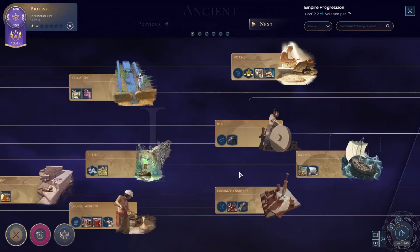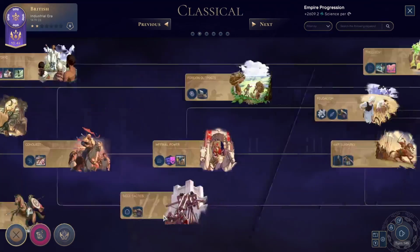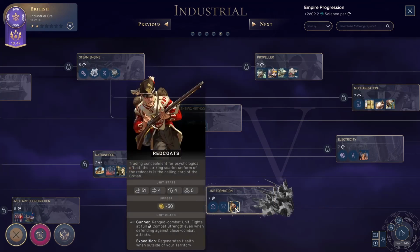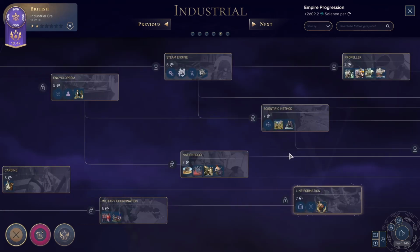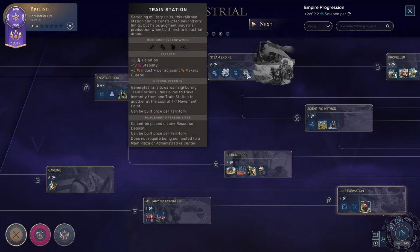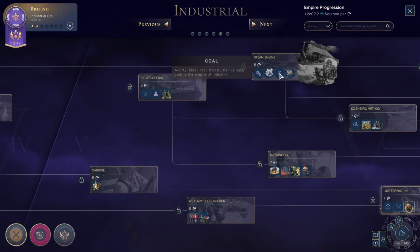So mounted warfare was pretty early. Yeah, down here, classical era. But welcome to the industrial era, where we have line formations with our redcoats, electricity and coal. This is where a big empire starts getting interesting, because we can in a matter of turns actually get train lines up.